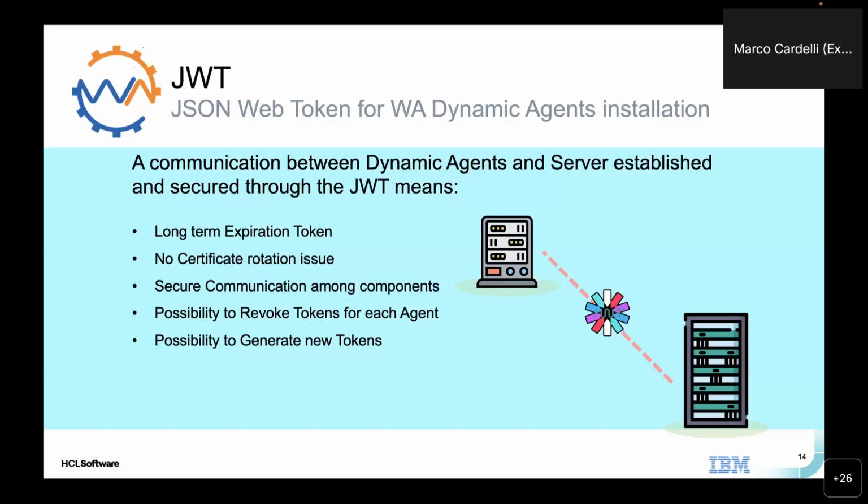Is this available for FTAs, or just dynamic agents? I should check that. Probably yes, but I need to double check. I can ask and let you know later. But I suspect, since we're talking here only of dynamic agents.